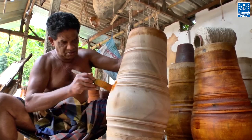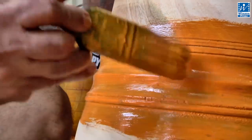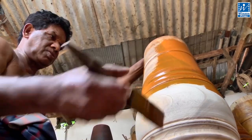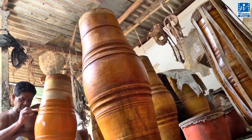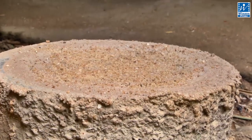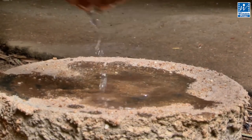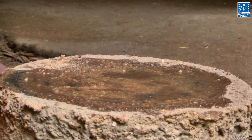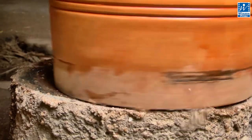Once the drum bodies are finished, smoothened and varnished, it proceeds with the next steps in the drum making process. The preparing of drum heads from raw hide happens next. The open end of the bodies are evened out and sanded until perfect. A mistake here will affect the drum's sound.